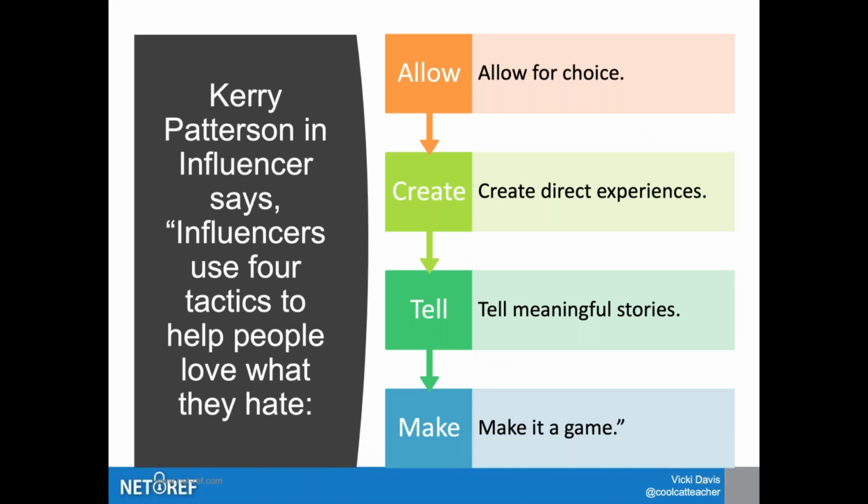Now, I want to point something out. A great book for those of you who want to be leaders that's really shaped my own leadership is a book called The Influencer by Kerry Patterson et al. So a big group of people. And he talks about using 4 tactics to help people love what they hate. Now, I'm hoping that none of you hate technology, but we always know that somebody doesn't like it or somebody's scared of it, and that's okay.